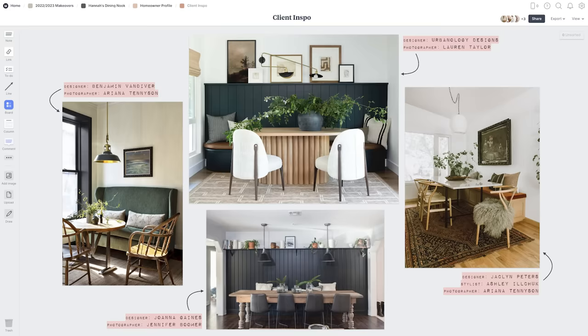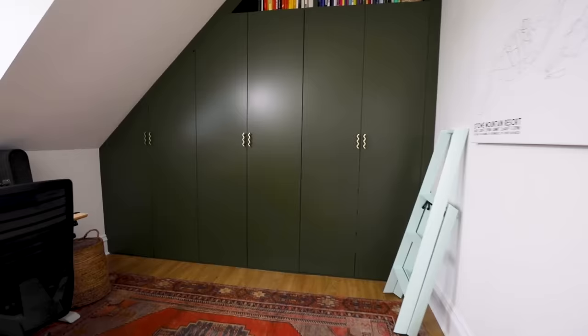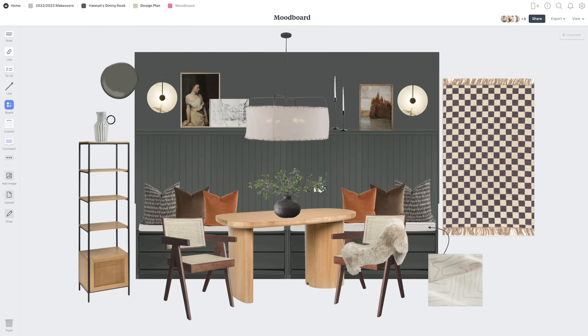I want to show you guys the mood board I have been working on based on these inspo photos. So I love this color. I was actually going to paint my PAX wardrobes this color and it didn't work out. It was too dark for my space. This color I've never used before. It's charcoal gray with these very subtle hints of green undertones. And the green undertones are kind of key here because I feel like it makes it a really dynamic and interesting color with lots of depth.